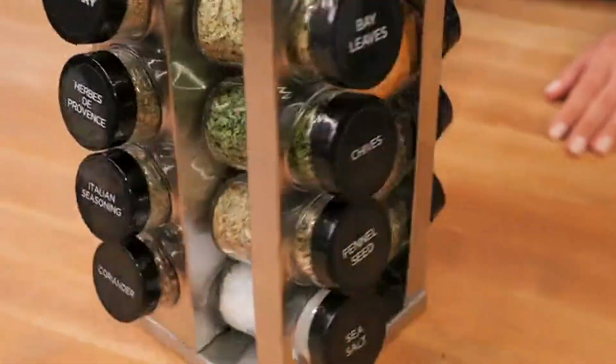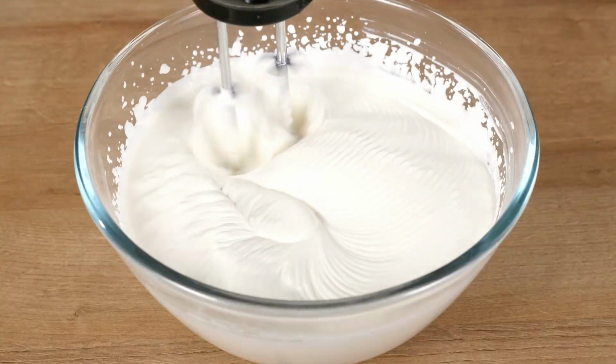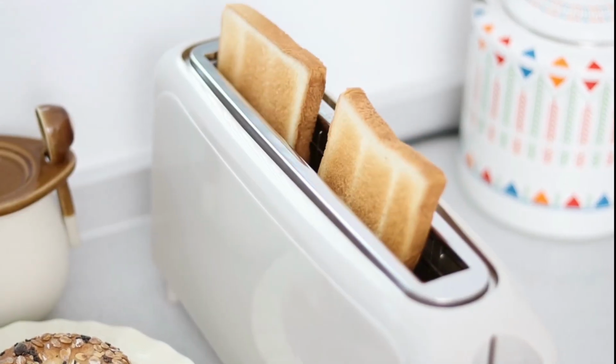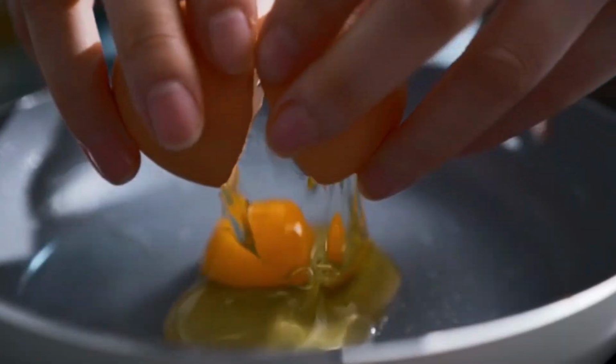These smart gadgets make cooking simple, fast, and stress-free for everyone. Perfect for beginners, busy parents, and home chefs who love practical solutions. From chopping to storing, these tools make every step easier. Trending now on Amazon, TikTok, and Temu, and they actually work.